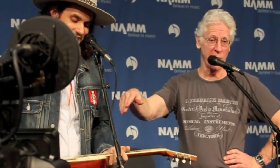Yeah, when it's broken now. No, you gotta. That's what the bindings are for, by the way. The bindings are to protect the guitar from dents.